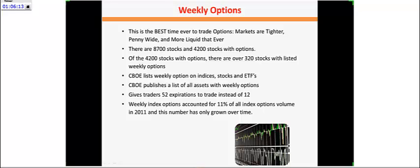Volatility creates opportunity. There are 8,700 publicly traded stocks. There are 4,200 stocks with options. Of these 4,200 stocks with options, there are over 320 stocks with weekly options. I love trading weekly options. I trade weekly options using the Ichimoku cloud on the 5-minute bar, and it works great.